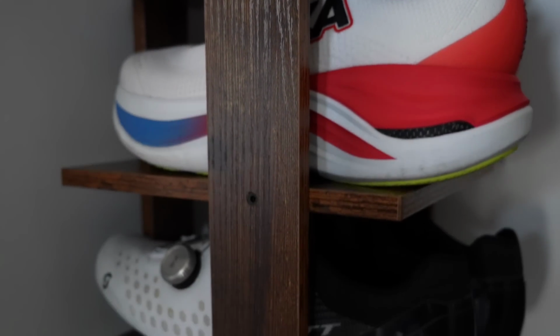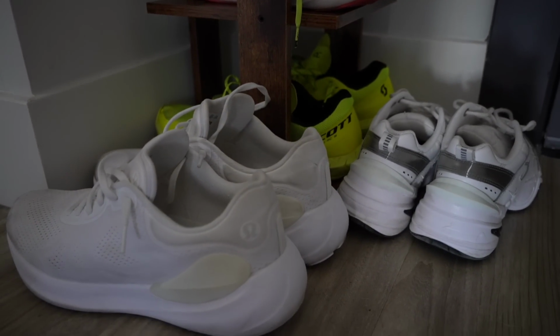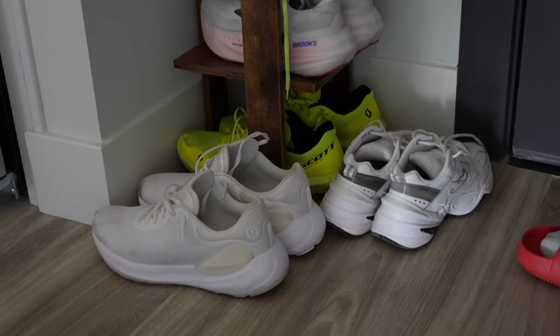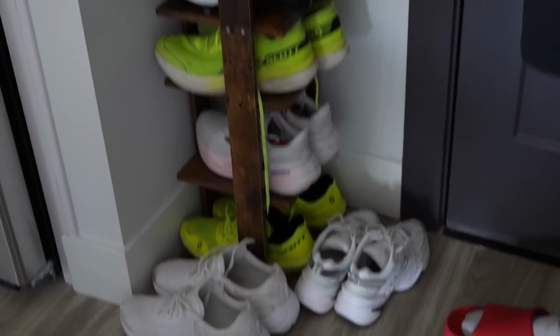We run 1 to 3 hours per week. So we got our running shoes, some casual shoes, and that's about it. And there's not enough space for all of them. So we do have too many shoes and too little space. We need a bigger shoe rack.